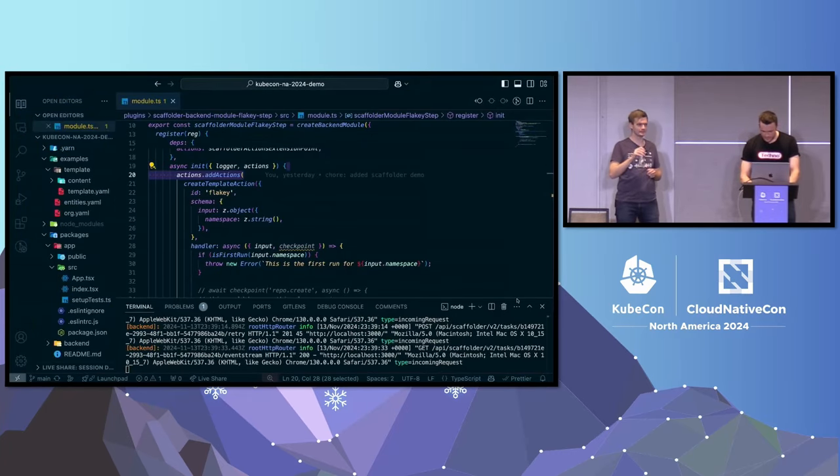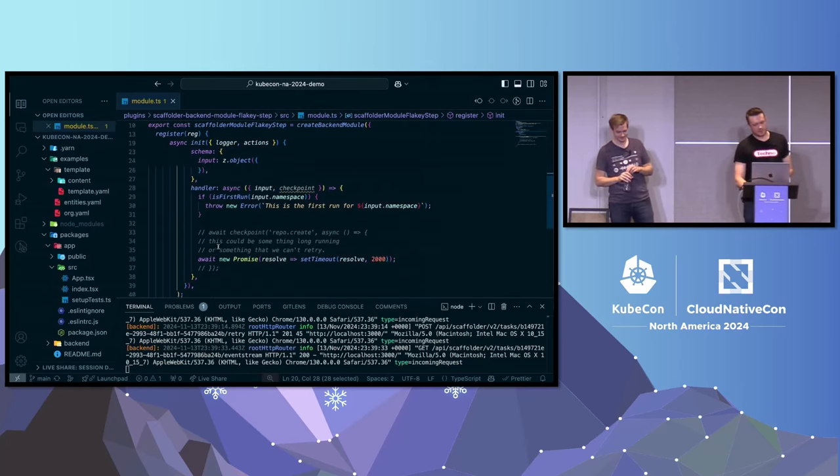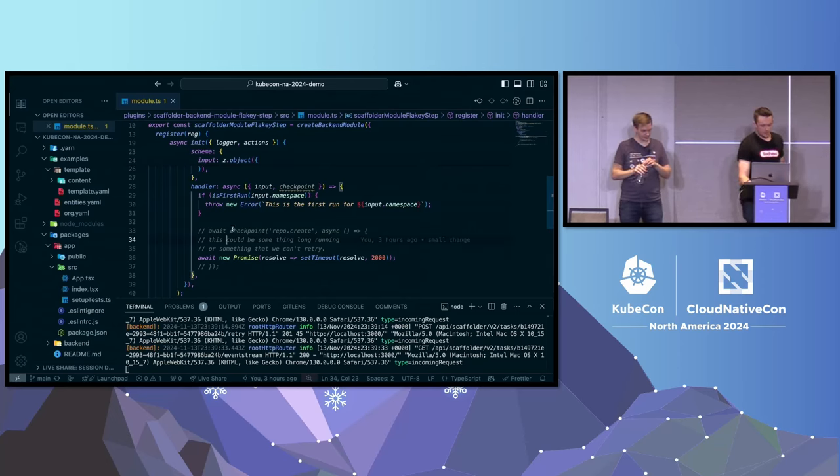So we can see the implementation for this action here. So we have a scaffolder module. We are registering this flaky action. And basically, if it's the first run, it's going to throw an error. Okay? I have this checkpoint code here commented out.